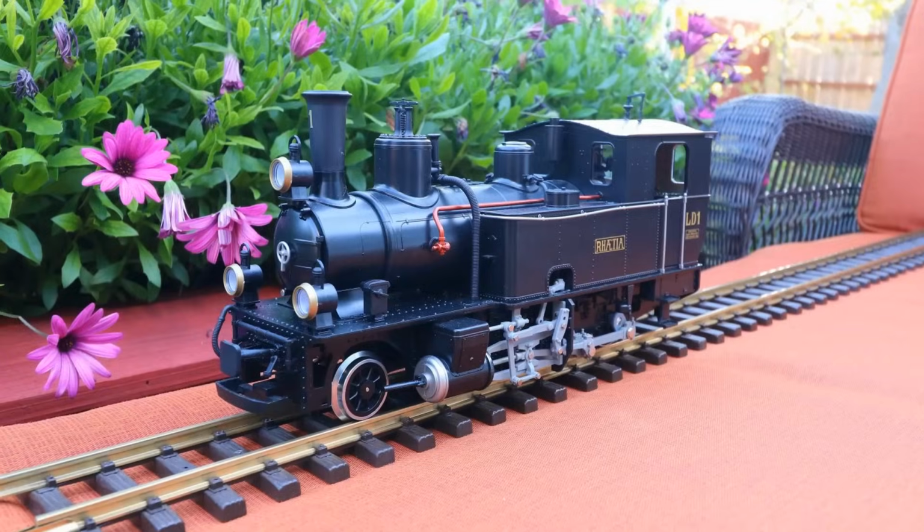Wow, that was a really big surprise to me. We've run 4 locomotives so far, and that's the first one to come in at under 1 minute. 52 seconds was the official time, and I did not expect that.